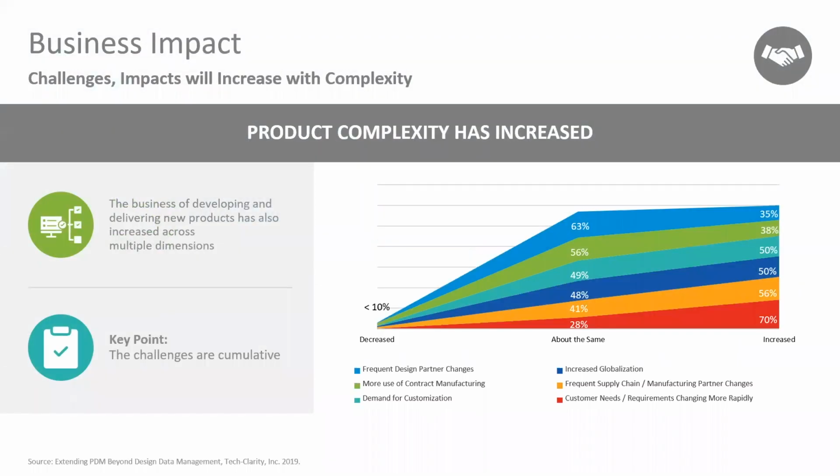This slide is maybe one of my favorite ones. It's quite an eye chart, but the product complexity has increased, and the business of developing and delivering new products has also increased across multiple dimensions. The market is more dynamic, with 70% of companies saying that customer needs or requirements are changing more rapidly. About 1/3 say that it has increased significantly.